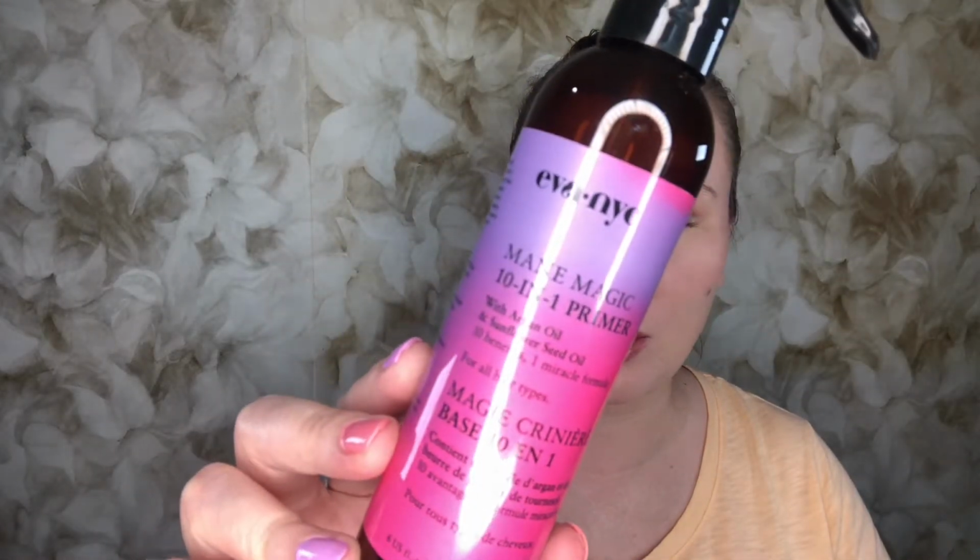From Ava NYC, this is the Maine Magic 10-in-1 primer. It has argan oil, sunflower seed oil, and it has like a whole bunch of benefits. It's just basically a leave-in, but it's also supposed to be a heat protectant and do a whole bunch of other things. It's okay. I don't love it. I didn't hate it. I feel like it was just an okay leave-in. It's not one that I would seek out.